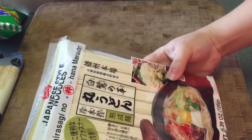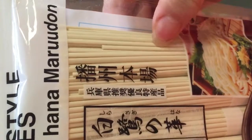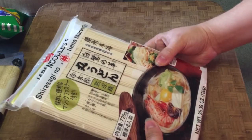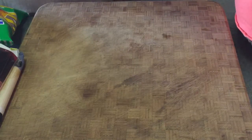And then I got another kind of noodle. These are udon noodles, dried, which I love udon noodles, but I've never used the dried version. I've only used the already cooked kind. You can see they're much thicker. And these are very chewy, thick, really good noodles for usually hot soups. I've made some really good stuff out of these before. So that's fun. I got a nice amount of bundles here to work with. So lots of meals coming from that in the future.